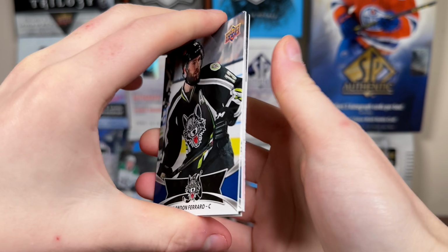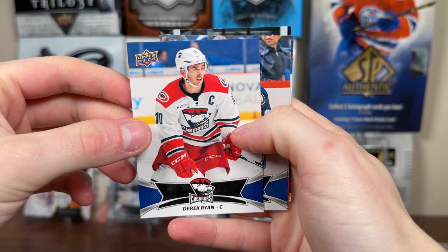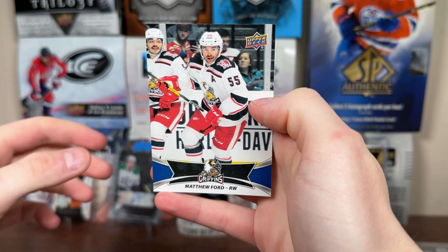But yeah, here we go. AHL 16-17. There's Landon Ferraro, Ray Ferraro's son there. Brief moment with Boston, I believe. There's Derek Ryan, retired with the Oilers. Solid bottom 6 option there. There's Chase DeLeo. Then you have Adam Erne, last seen in Dallas. Fringe guy, depth option there. And Matthew Ford. Okay. One of these is an SP.